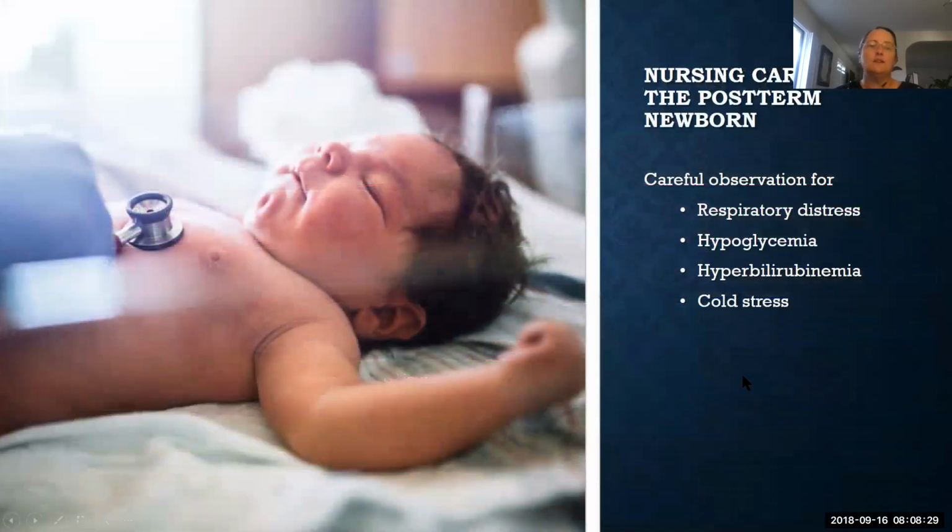So our nursing care is going to be just like with the preterm baby or even the term baby. We're watching for signs of respiratory distress, watching for signs of hypoglycemia, hyperbilirubinemia, and cold stress.